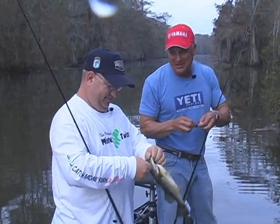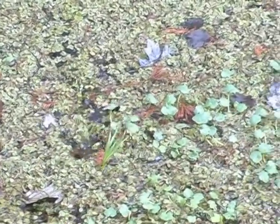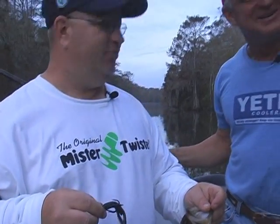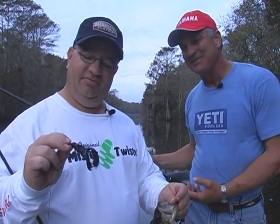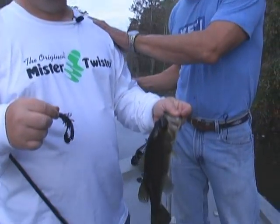I was waiting for you to catch one on the other side and see what happened. This one was caught punching through some grass, and again with the Mr. Twister Poc'it Series. It's pretty versatile bait. You can trailer a jig with it, you can flip it Texas, or you can punch mats with it.